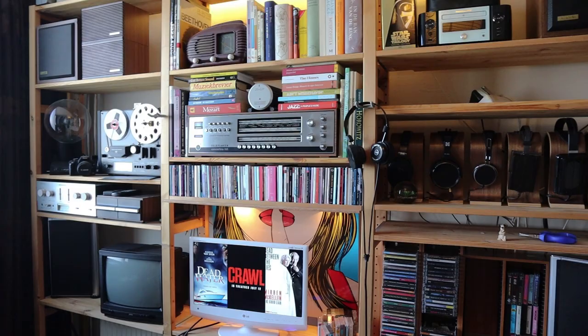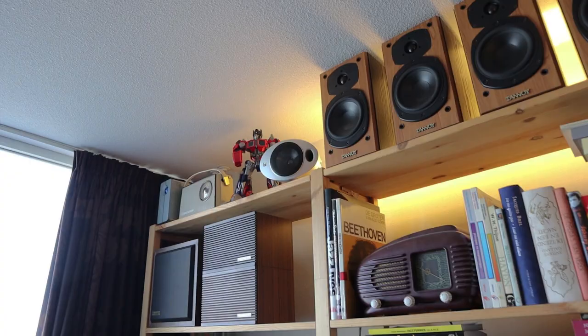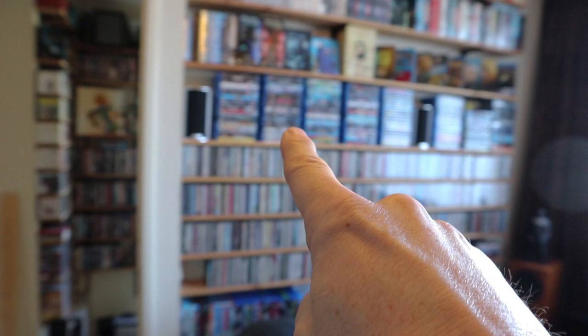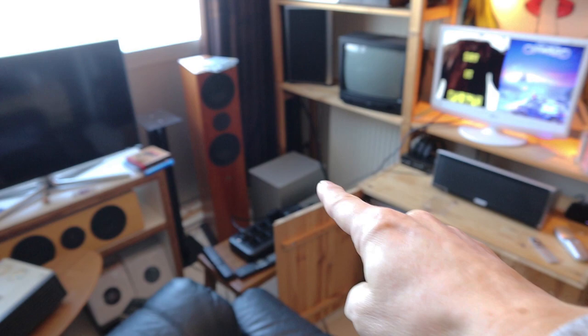Now in another project, the one that is about the KEF loudspeakers, I'm still filming that. That's going to be interesting, but that's going to be for another video. But from that project I had a lot of loudspeaker cable left. So over here the loudspeaker cable goes all the way up there, then down, then it goes all the way back there. And then it goes to the AV receiver from Cambridge.